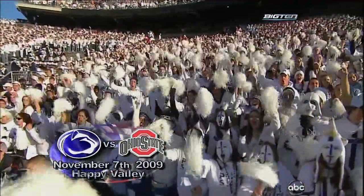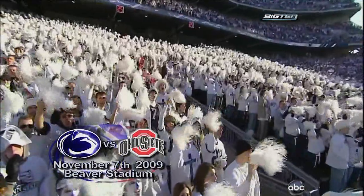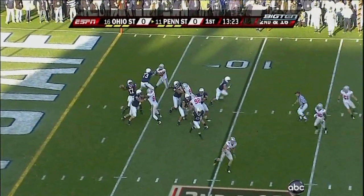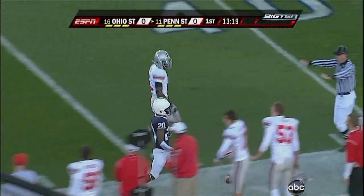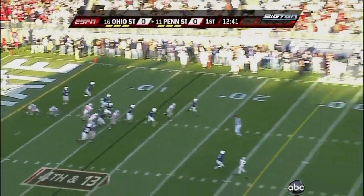Veterans Day weekend 2009, and two veteran teams of many Big Ten battles were set to go at it in the Indian summer sun. 16th-ranked Ohio State at 11th-ranked Penn State, both still with their eyes on the Big Ten title. Two of the best defenses in the country would make field position a major key to scoring.